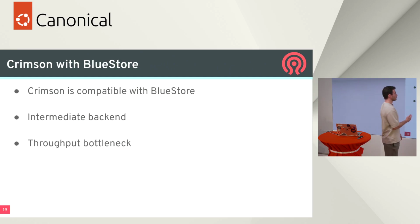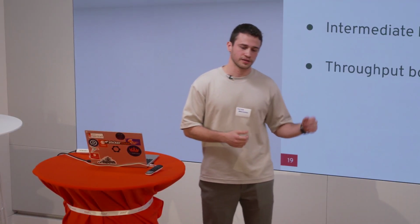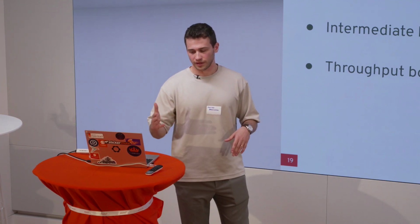So Crimson with BlueStore. Crimson is compatible with BlueStore. It allows us to have a real comparison with Classic running the same backend underneath. It's using a kind of a hack. It's backed by a thread pool, but the thread pool is not managed by the C-star framework. So it's really not optimal. We just did it for us to have a backend. For now, this is the intermediate backend point.